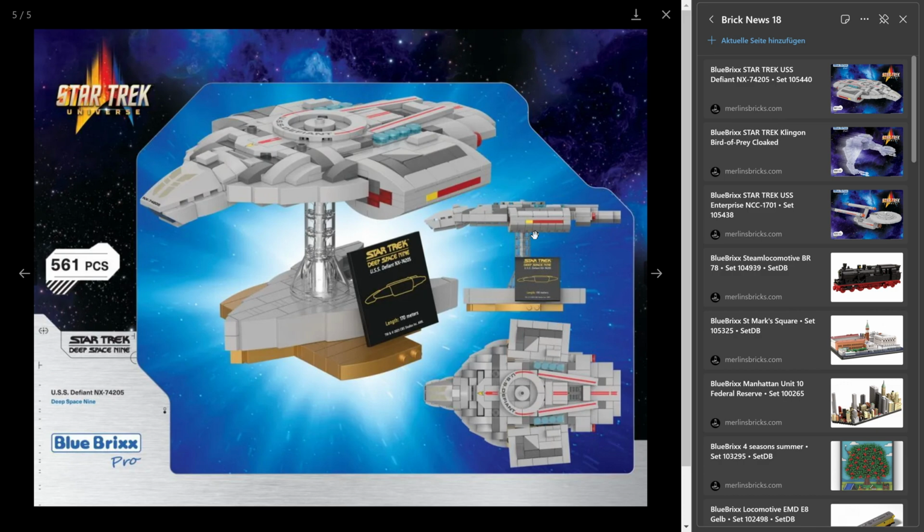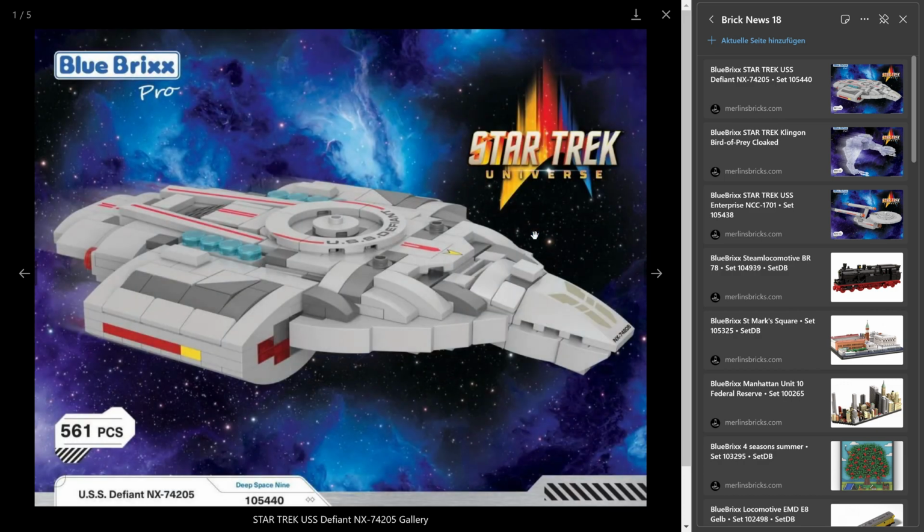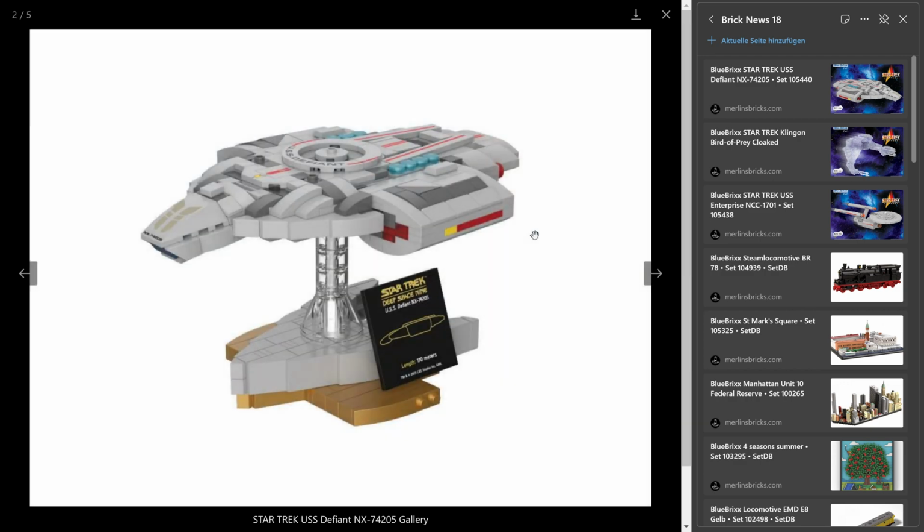They have a fixed set of pieces that they want to put in the mid-size, and they have the stand already defined, so I guess it's just the way it is. But the ship itself is a beauty, I must say. Really looking forward to this one.